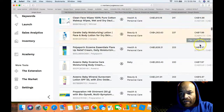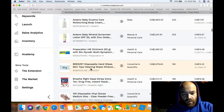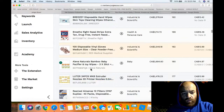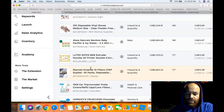Again, $17.99, $14.99. Remember, we put no product less than whatever it was, $13 or $15. Aveeno baby stuff. All these products you can get in wholesale, or you can get them through retail arbitrage by scanning all these particular categories. Now, you might scan something that doesn't show up on Amazon, but is similar to the products that you're sourcing. That's when you test and create your own listings for those products, and you test to see if they'll sell, if you can create revenue for them.